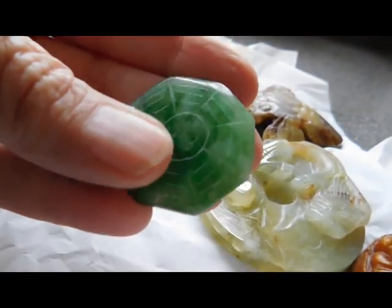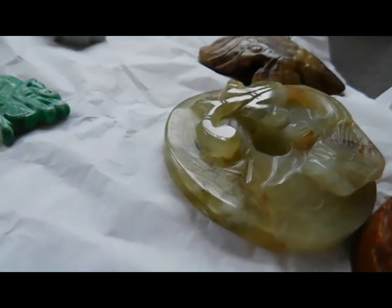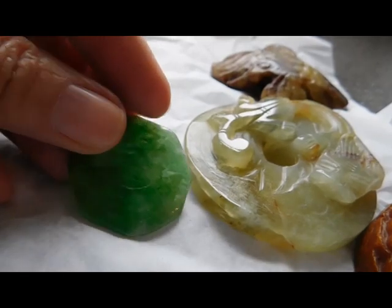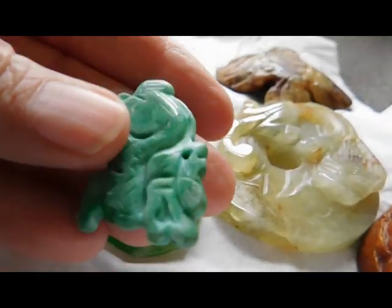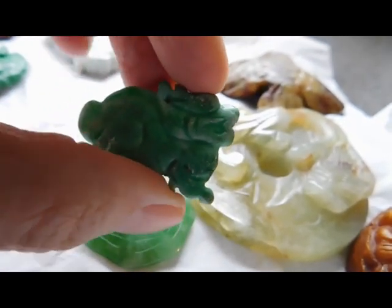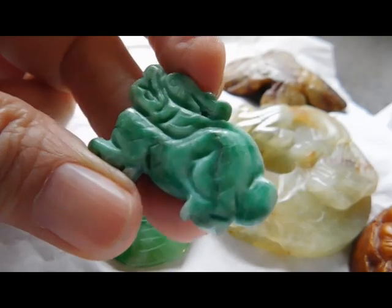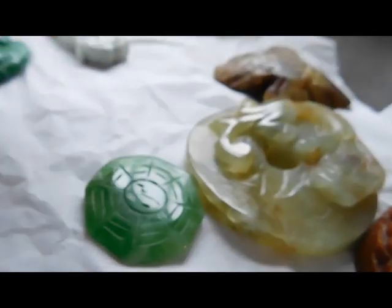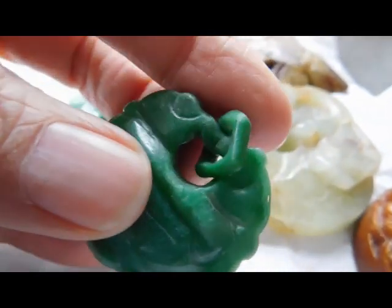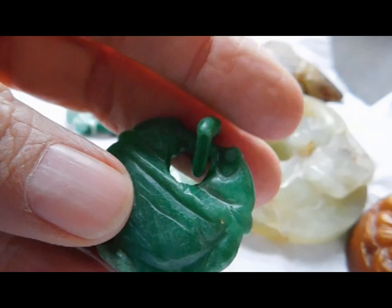Now this might be jadeite jade. It's quite pretty jade. Yeah, it is a pendant. Kind of a spider web. That's nice. And that is like a foo dog. He's a pendant also. Pretty. This one has the floating ring on it. I'm always fascinated by how carvers do that. It's kind of a crude carving, but that elevates it a little bit.